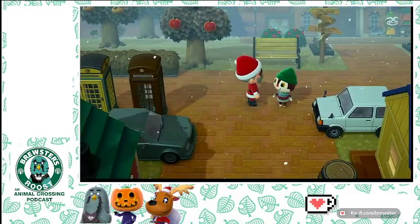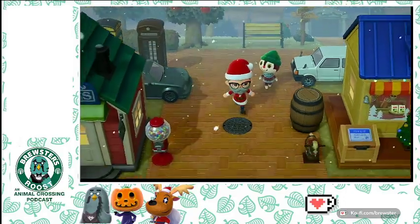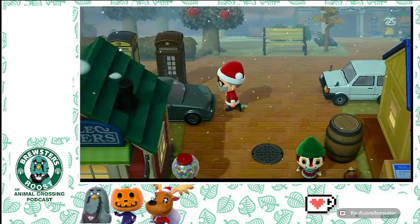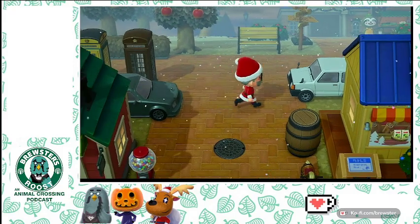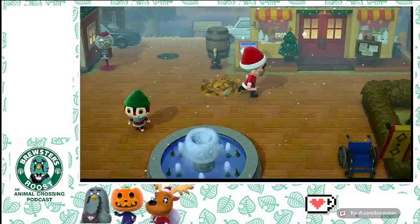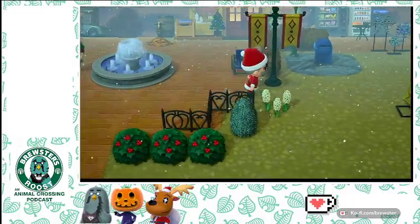Look at him in his winter garb. He's getting ready. The snow's falling. I love it. These are two other bigger items, two vehicles, luxury, and can't remember. I think that one's just called mini car, I believe. I got a big excavator the other day, and it's huge.